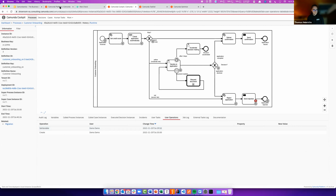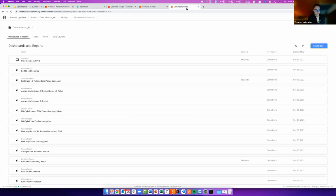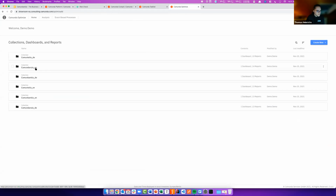Cool. Switching back to our overarching view and taking a look at the time, maybe there's this last tool which might be even more interesting for you, called Optimize, because this makes it possible to analyze your process and to find bottlenecks, inefficiencies, and so forth. So maybe let me pull it up and introduce you to all the capabilities this tool provides. Hopefully I'm still logged in. Let's see. Yeah. That's the German version. Let me switch.